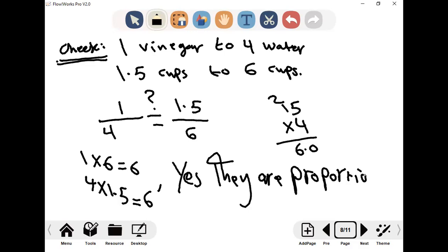And I want you to write this for the check: yes, they are proportional. Copy.